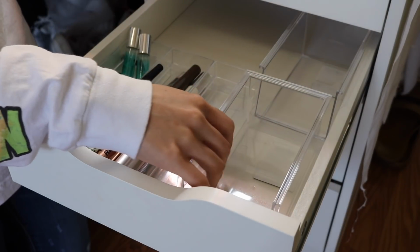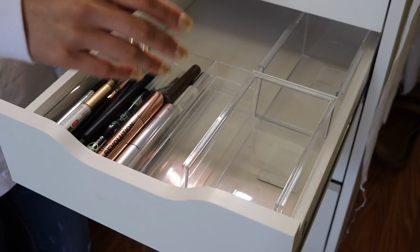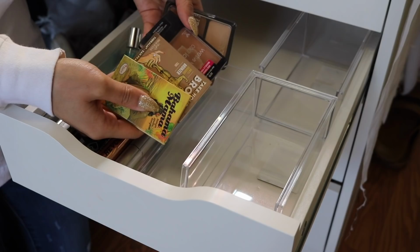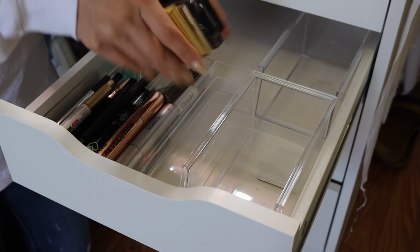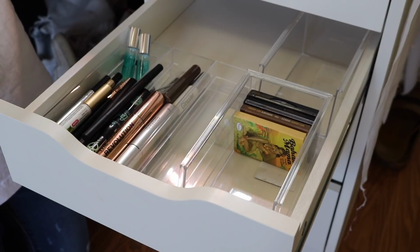So for sure, I do want to fill these ones up first because I feel like I know what I want to put in here already. So I'm going to put my bronzers, blush, and highlight, you know, simple stuff. Fits pretty well.